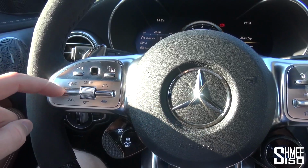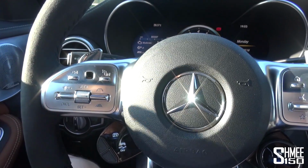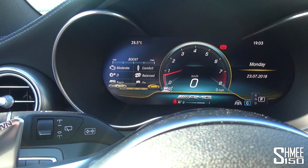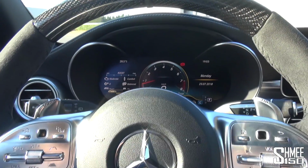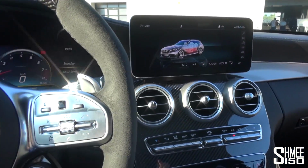Underneath that, you have your cruise control and limiter, the ability to jump up in blocks of 5 kilometers an hour or whatever it may be, and increase and decrease the difference to the car in front. You can actually see the graphic that it shows us for that with the C-Classes right there, which is kind of nice as well. And on the right side, the button to do the main central part of the display.